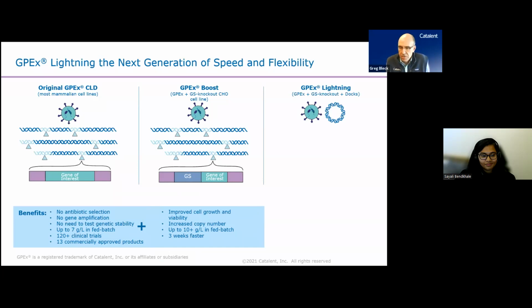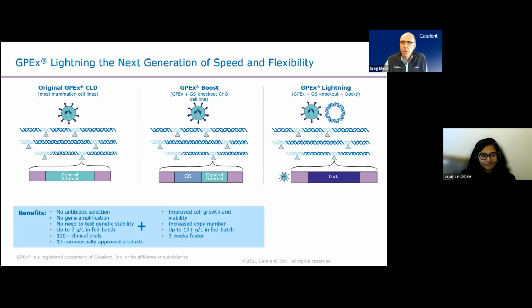The GPEx Lightning technology takes advantage of both the GPEx concepts as well as the GPEx Boost concepts in a unique way, where we use GPEx and insert a dock sequence, a small DNA sequence that doesn't code for any protein, but is a recognition sequence for a recombinase enzyme, into the cell line. We insert that dock sequence using the retrovector technology and the traditional GPEx process. We've then selected a cell line that contains multiple dock sequences and shows great growth characteristics and behavior in bioreactors through a clonal selection process.